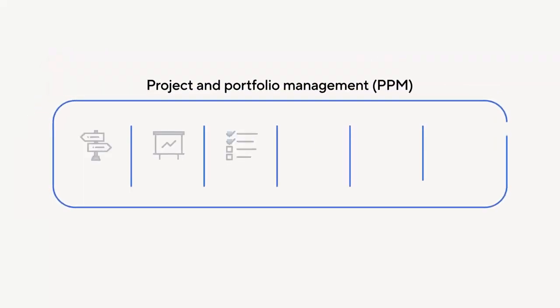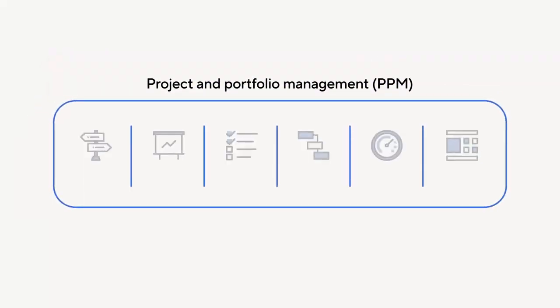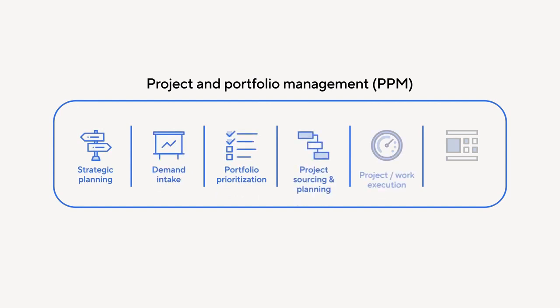Smartsheet breaks down PPM into 6 different jobs to be done: strategic planning, demand intake, portfolio prioritization, project sourcing and planning, project work execution, and portfolio reporting. Let's take a look at how you can use Smartsheet to manage each of these elements.